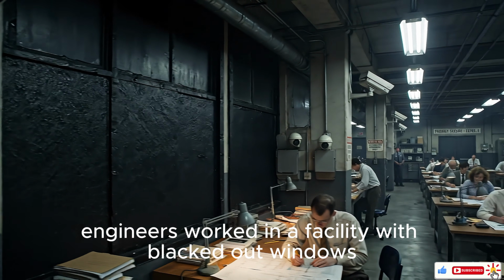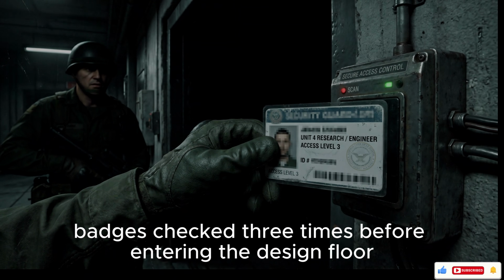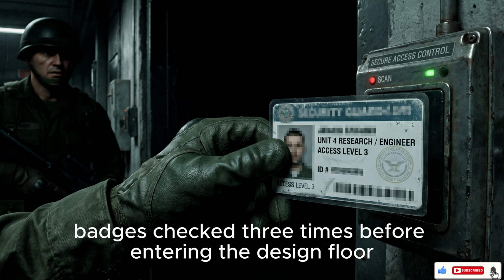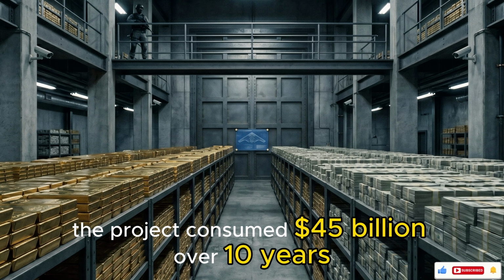Engineers worked in a facility with blacked-out windows, no outside phone calls. Badges checked 3 times before entering the design floor. The project consumed $45 billion over 10 years.